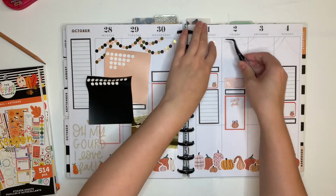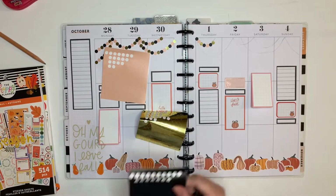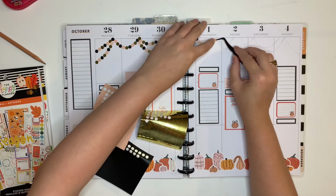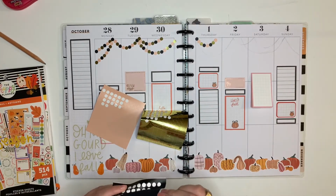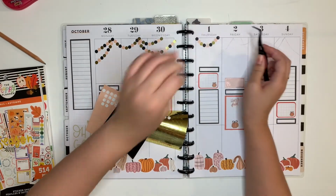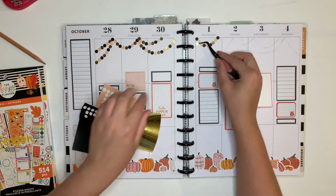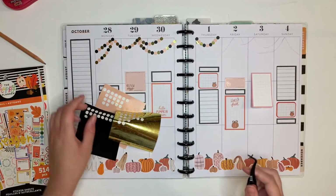I got this gold foil vinyl from Cricut. The pink one's also from Cricut. And the black one is like an Amazon Essentials kind of thing. But this foiled one is so shiny, and I assume there's going to be some kind of camera glare with it, even while filming this, some kind of camera glare that makes it not so fun. So you see I'm layering them like that.